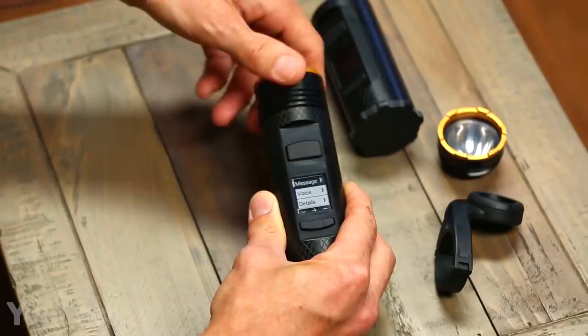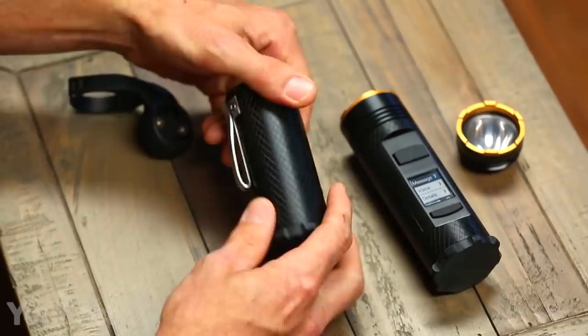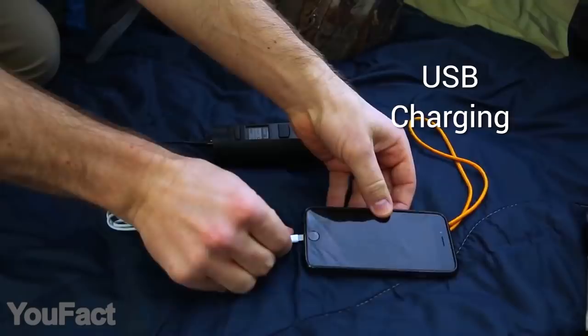Oh, and there's a bunch of additional accessories. You might swap the beam reflectors, attach the stainless steel belt clip, or the handle bar mount for your bike. By the way, this thing has crash detection as well as a heart monitor to track your fitness activity. Last but not least, you can plug in and charge your devices via USB.